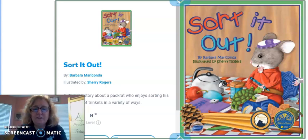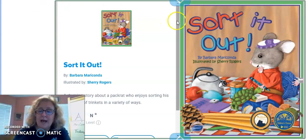Okay, the title of this story is Sort It Out. And it's a rhyming story about a pack rat who enjoys sorting his collection of trinkets in a lot of different ways. The author of this book is Barbara Mariconda, and it is illustrated by Sherry Rogers. Now remember, the author is the person who makes up the story and the characters, and the illustrator is the person that draws the pictures that go with the story. So, Sort It Out.